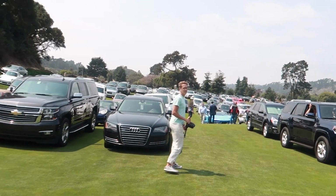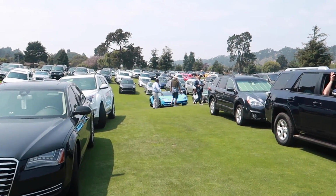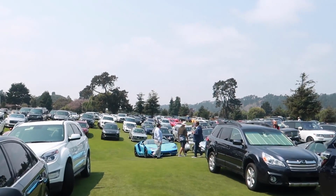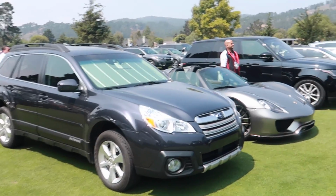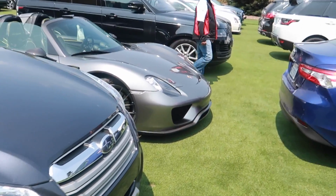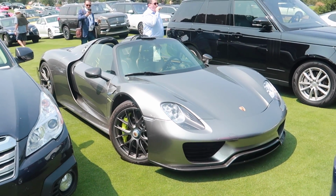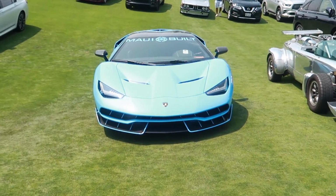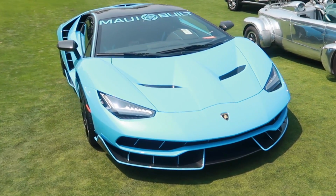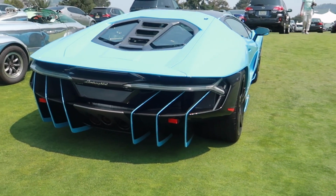And then we walk down here, we have a Centenario. And in the background, F50. We have an F50 sitting over there. And right to the, there's a 918. Another 918, wow. God, look at this, fellas. And ladies, of course. Maui built Lamborghini Centenario. Damn, this thing is awesome.